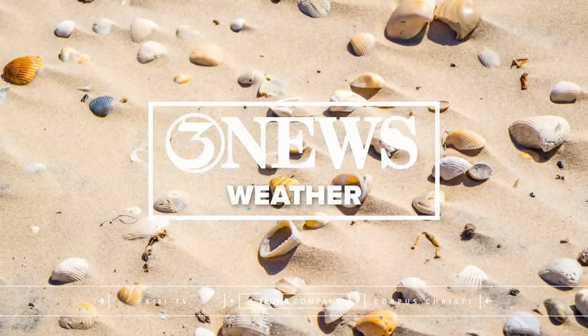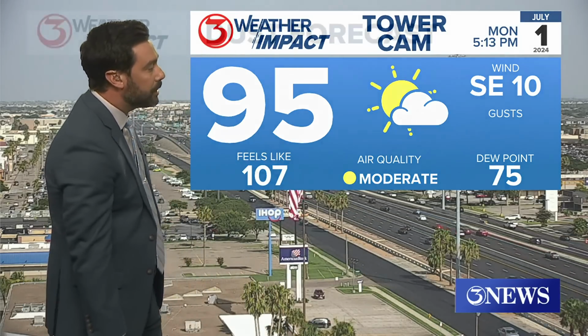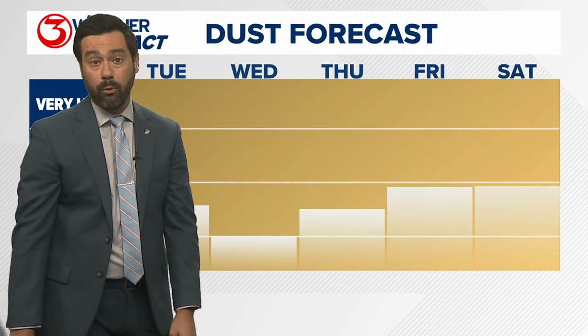Welcome back. Saharan dust with us now. A little dip in the air quality because of it. Some haze in the sky, 95 degrees out. And again, a little reduction in the air quality with the Saharan dust in place. We do have a feels-like temperature heat index of 107.